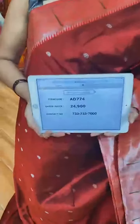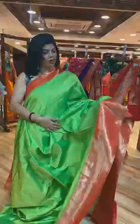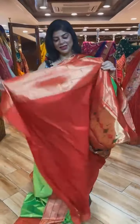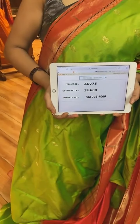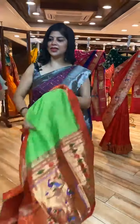And this saree pricing and details, 24,900. Take a screenshot along with the code AD774. Send us on 733-733-7000. Next saree, parrot green and red combination, all over floral buttas with triple munia border along with the temples. This is the pallu, rich kaddi pallu, Paithani, flower vases, peacocks. Blouse, stunning red color contrast blouse with border. Very nice color combination. And the saree price, 19,600. Take a screenshot along with the code AD775. Send us on 733-733-7000.